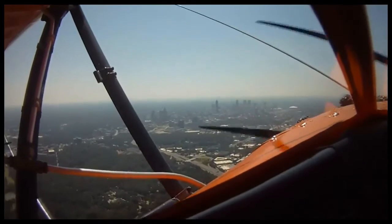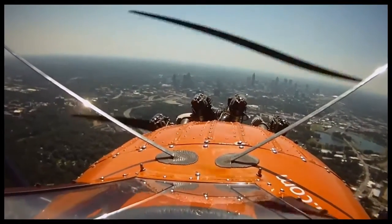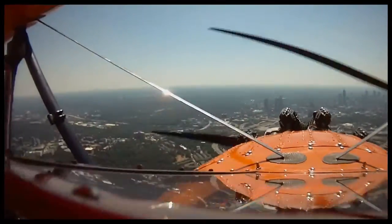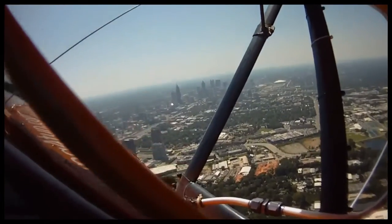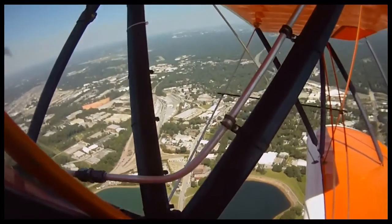You can see there just where the propeller is, that's the Georgia Dome over there in downtown Atlanta. I-75 in front of us goes through downtown Atlanta. Although you can't see it in the video, or at least I couldn't anywhere, I could see Stone Mountain, but apparently the video camera didn't pick it up.